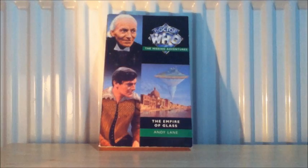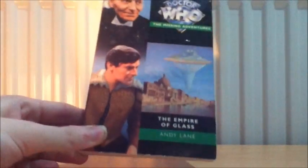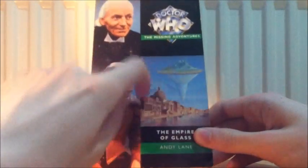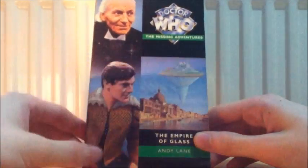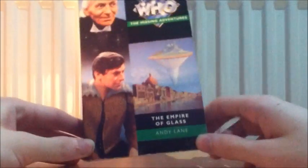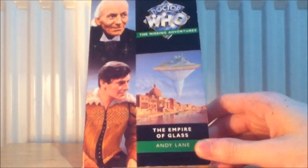Next book is The Empire of Glass by Andy Lane. Now from looking at the cover, this will be a pseudo-historical, as we have this floating alien city with like future technology and buildings on top. Sounds quite exciting how this one would play out. It's got an interesting premise to it. And from this cover by here with Venice and this glass structure at top, it seems quite interesting. The back sounds pretty good. I believe Braxiatel is in this.